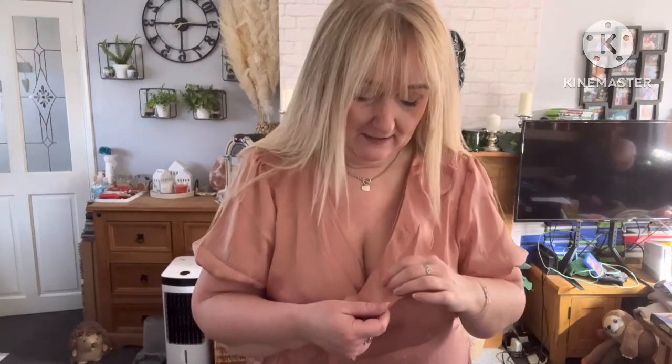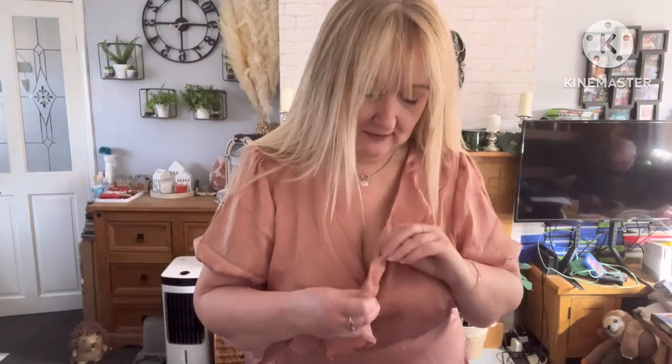This one, guys, isn't really the right colour for me. It is very, very pale. But with a fake tan, or even a real tan, not that I tan very much, but I do go a little bit pink. With a fake tan, I think this would look gorgeous. Now, this one is by JD Williams. I haven't looked at the material, but it feels like real silk. It feels incredible. In fact, when I take it off and put the next one on, I'll let you know what the material is.